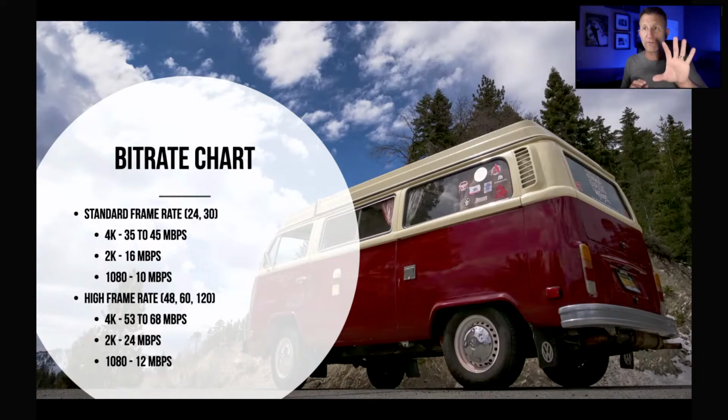We're going to talk about variable bitrate in a minute. I'll get to that, but just understanding what my target bitrate should be: 4K, 35 to 45; 2K, 16 megabits per second; 1080, 10 megabits per second. They actually recommend 8, but I never go below 10, ever. That's just me. I think more is better when you're talking about a professional client.